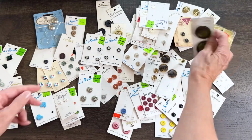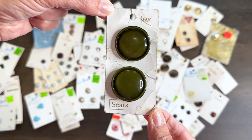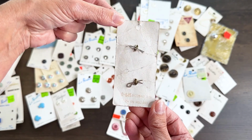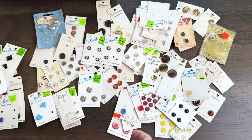How fun are these? This is from Sears. I do not recall buttons being sold at Sears. If you recall that, please leave it in the comments for me below. Avocado green. Thought maybe there might be a date on the back. There is not. Love it.